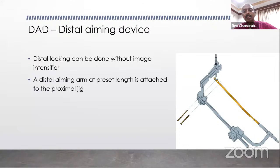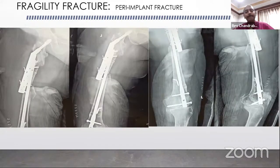And this is a new armamentarium in the market. And coming to the end of my talk, the fragility fracture, the concept is always for all fragility fractures in the very elderly, it is always preferred to put a long nail spanning across the whole bone. That is important. For example, even in a trochanteric fracture, a long PFN is a better choice than a short PFN because you span across the whole bone.